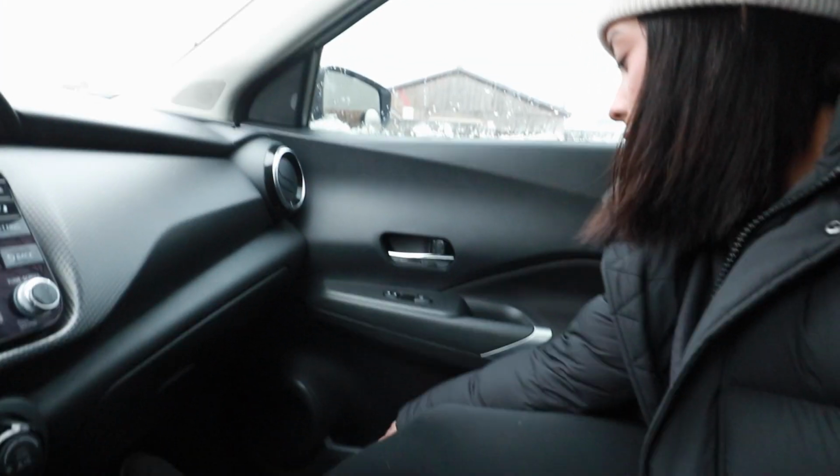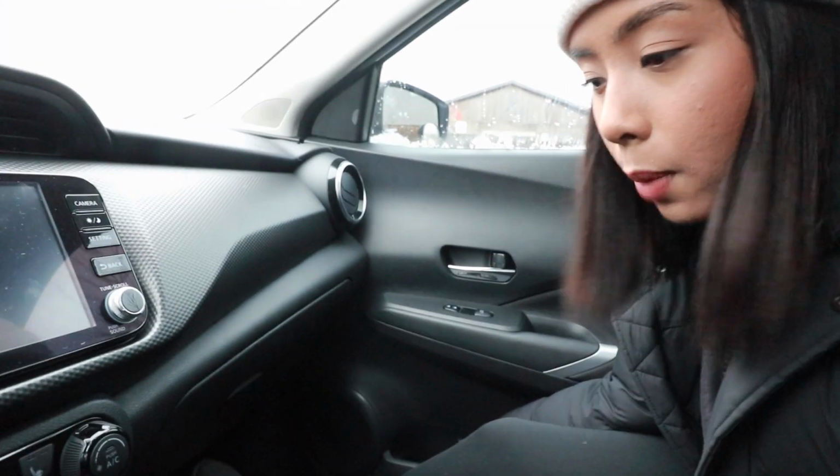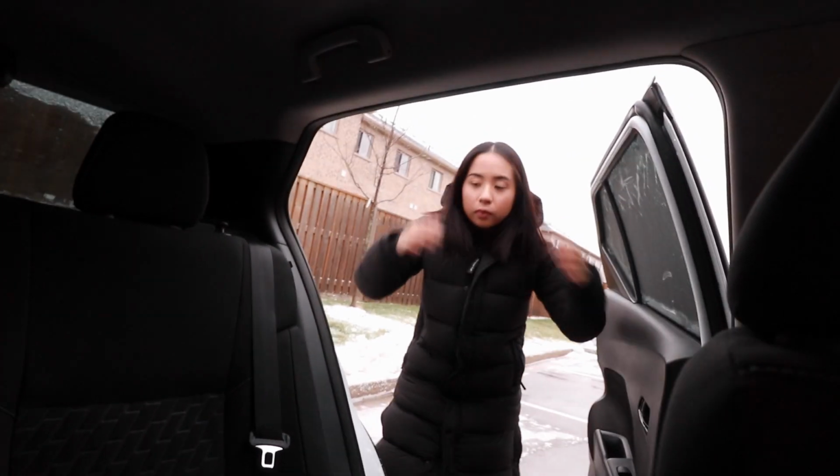What else is there in the front? We have a speaker down there, and here's some cup holders, a cup holder area, and then where you can put stuff. So here is the back seat. Is it clean? No. No.